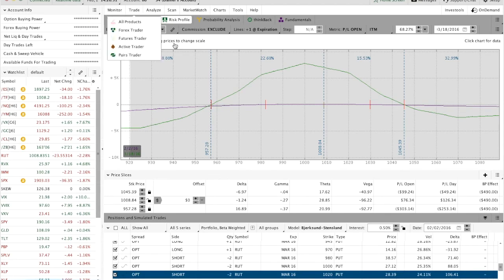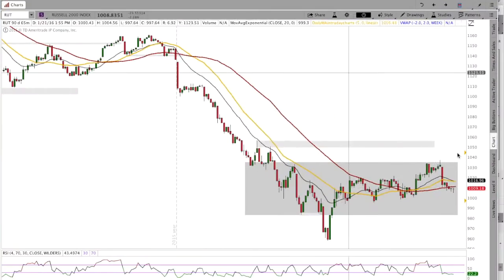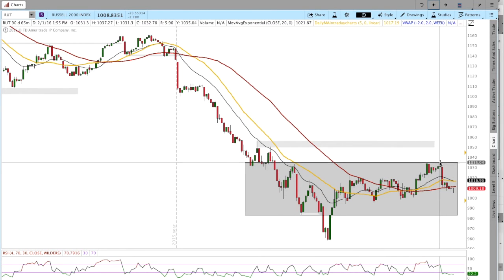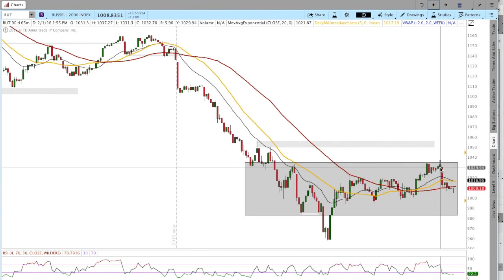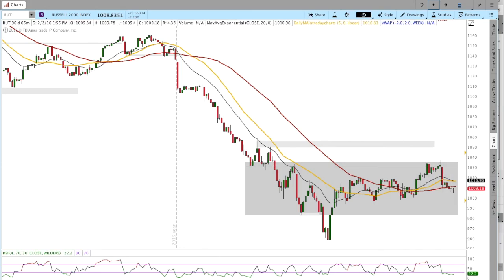We added the 1020 butterfly just yesterday, Monday, when the market was trading up around that 1035 level. So we're pushing up through here. This was an adjustment point. We put on the 1020 butterfly to give us a little more room to run on the upside, and it turns out that we didn't need it, at least for today, and the market pulled back lower.